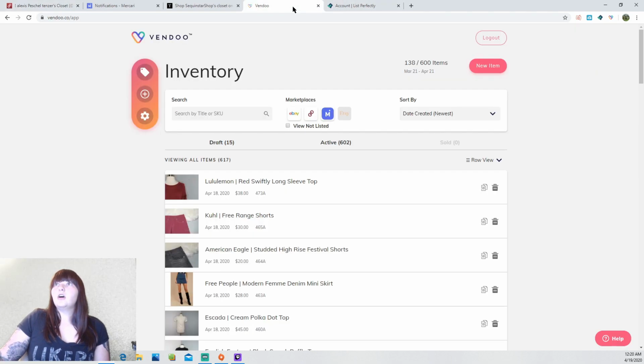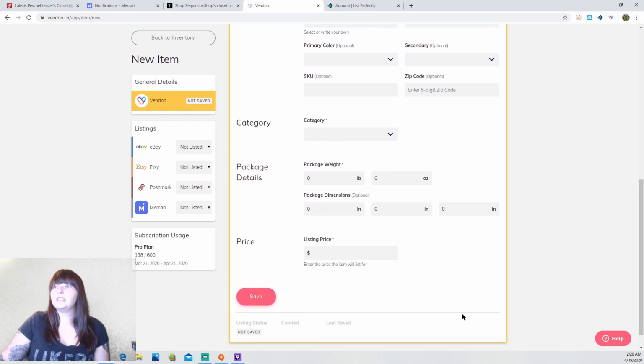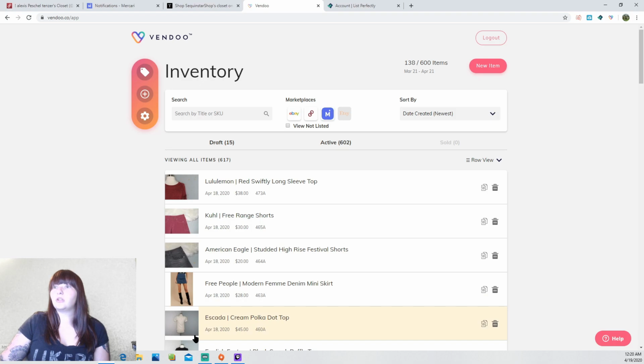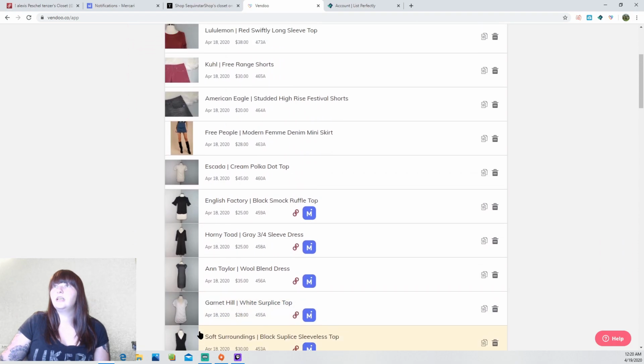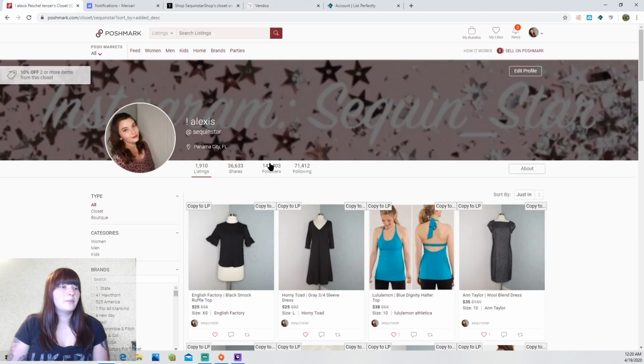Over on Vendoo, you can create listings and import from any of the platforms that you're selling on, and you can create essentially a draft right in the site, which is what I currently do. And then it has a list of all of your different items in your inventory. So I'm gonna go back over here. I really like that Vendoo has drafts, the drafting feature. You can also do that on List Perfectly, but I do believe that Vendoo gives you a higher quantity.